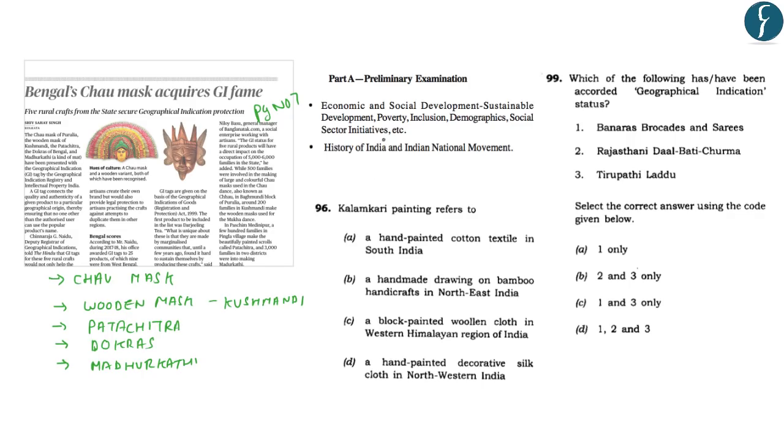Now this topic will fall under the preliminary examination syllabus under the topic Economic and Social Development. It will also form part of History of India under Art and Culture. Under this article, we will try to understand some basic facts related to these 5 arts using pictorial representation. Also, we will understand the importance of a geographical indication tag. And finally, we will try to answer the questions asked in the previous year preliminary examinations based on geographical indication. These two questions were asked in the year 2015.